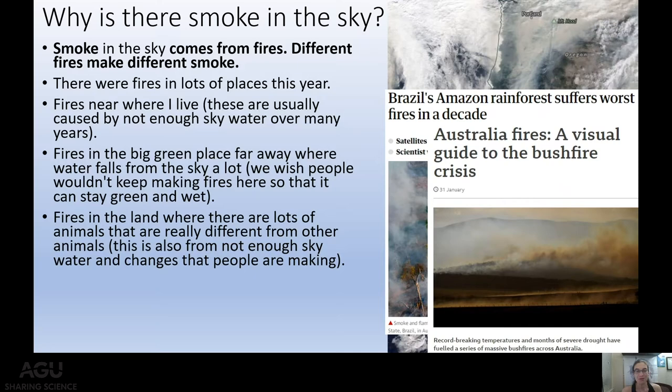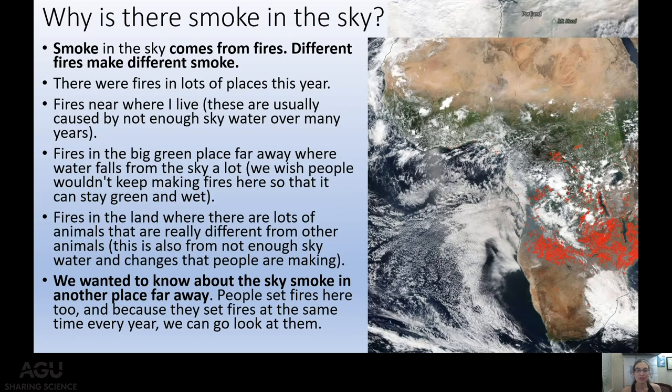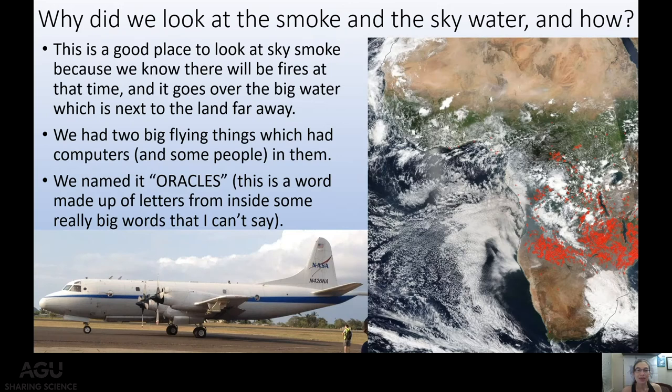In our study, we wanted to know about the sky smoke in another place far away that isn't quite as far away as the place with the different animals, but is a little bit farther than the big green place far away. And in this place, people set fires at the same time every year. So if we want to look at the sky smoke, it's a good place to go because we know there will be fires at that time.